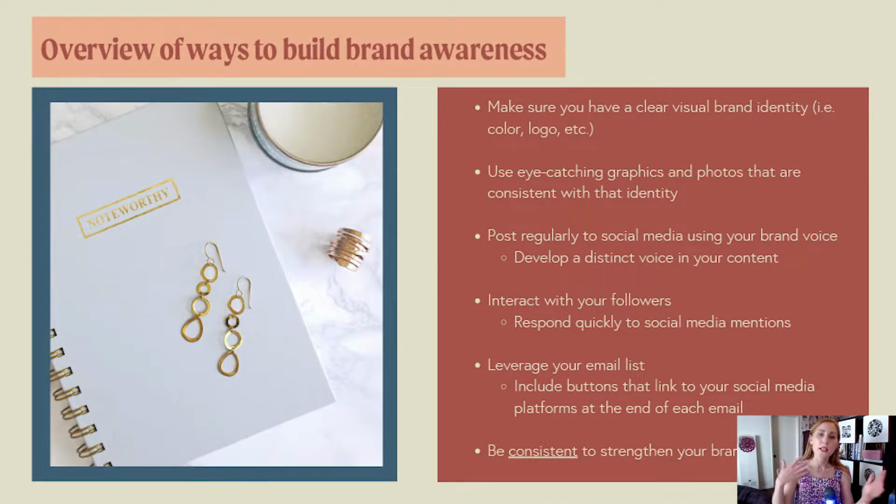So what are some ways that you can build this brand awareness? Let's get to the exciting part of this. Make sure that you have a clear visual brand identity. And you might think, yeah, of course, people look at my brand, they look at my pictures and they know me. But is there consistency in that identity? Do you have a clear color palette that's been established and that is used in multiple channels in which you're communicating with your customer?